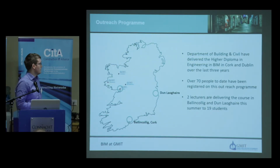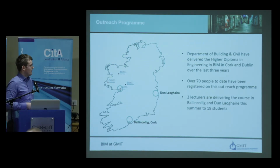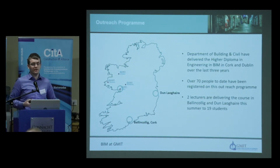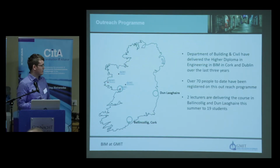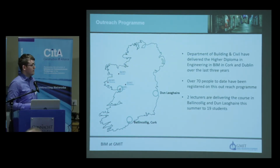Basically, we have our main campus, which is Galway, that's the main place where we have the main cohort of students. But again, in Ballincollig and Dunleary, we were doing that during the summer. You need probably a minimum of 10 students in the organisation, and we were lucky enough that RPS had that amount of people, and we haven't been lucky enough to get any more. But basically, it's resource heavy though, so we travel to the offices, deliver the modules, and that's been a great success. So we've trained over 70 people through that, which is pretty good.